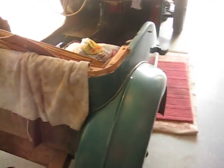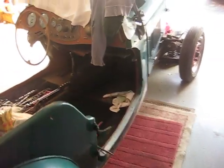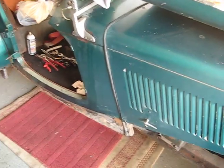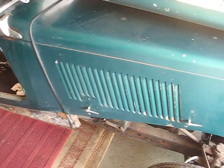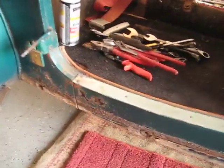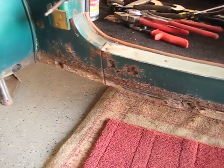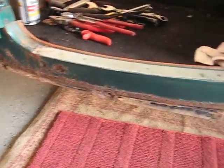The car is in remarkable condition. 5,433 miles. I'm going to be the second owner. I have fairly good confidence and fairly good documentation that the miles are actual, based on the metal and everything I've found underneath. The metal is in remarkable condition. There's only a little areas of cancer. That's about the worst of it, on the passenger side. The driver's side is nowhere near that bad.